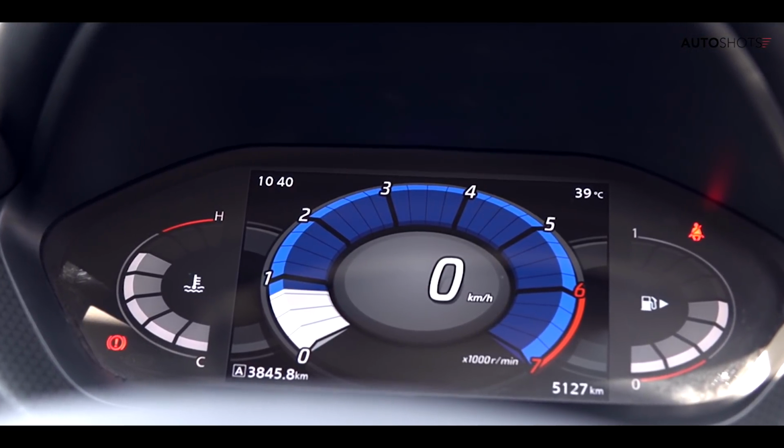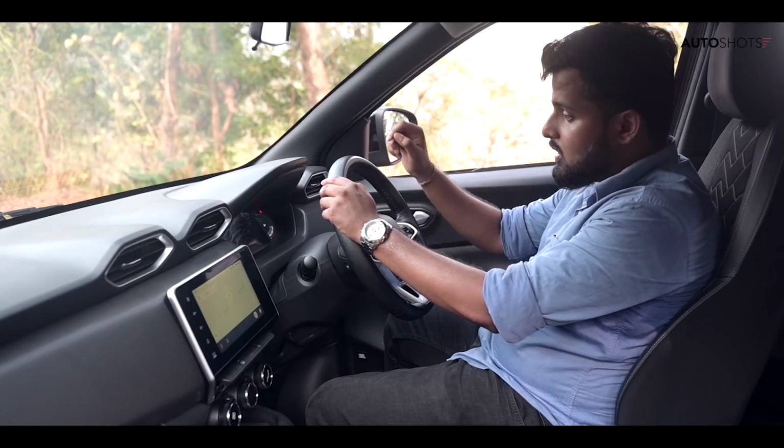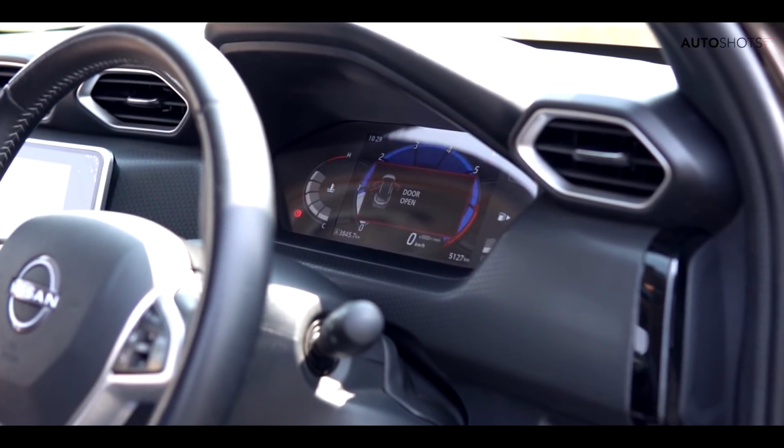Now let's talk about the digital driver's display. The quality of the graphics is good, the resolution is good. Here you also can find the information about the tire pressure. It will not tell you the precise figures.